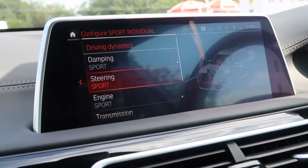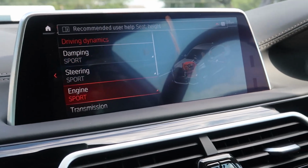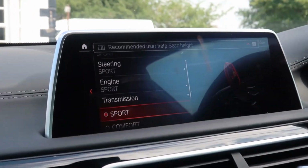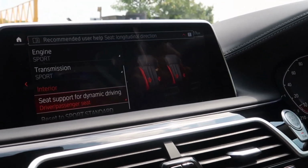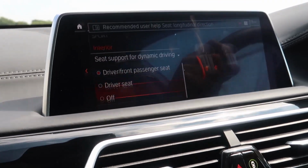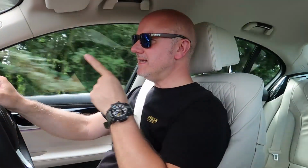Right, so just configuring the sport setting, you can change the damping, the steering, the engine, and the transmission is now obviously in sport, and you can also change the interior. I think the sides of the seat hug you a bit more when you put it in sport, which is very nice. I do like that. We're in sport, but regardless of that, can I just mention one thing? The fuel economy of this thing. On average, it's doing 43.6 miles to the gallon.